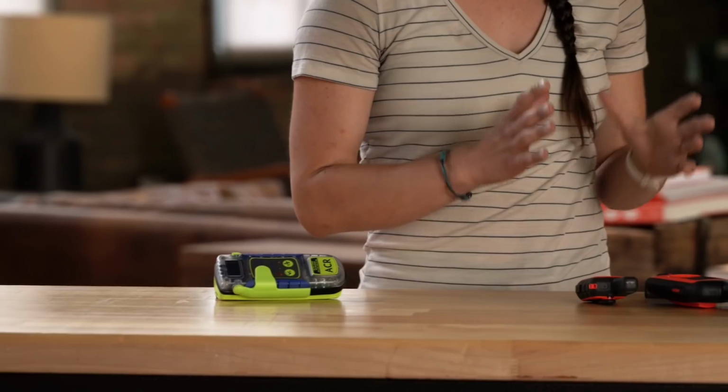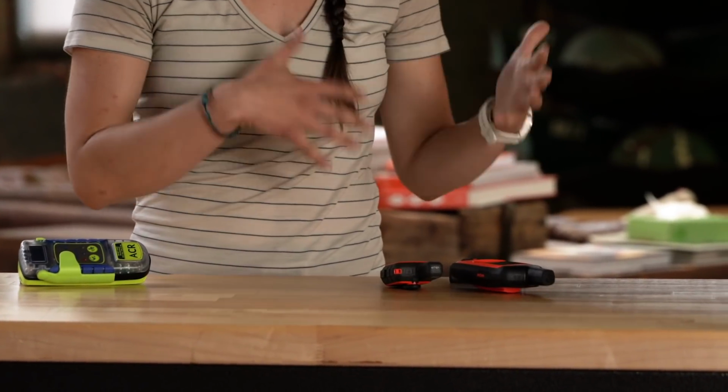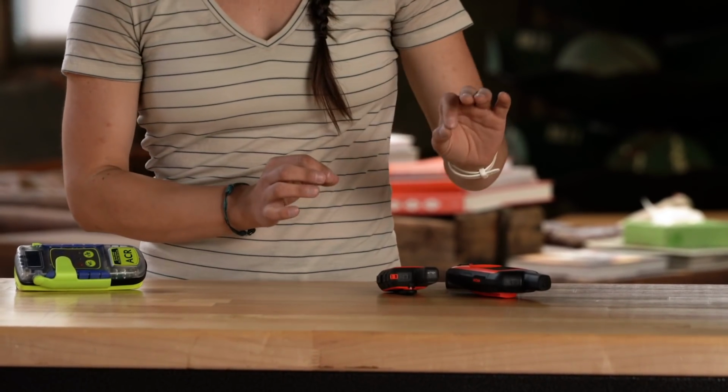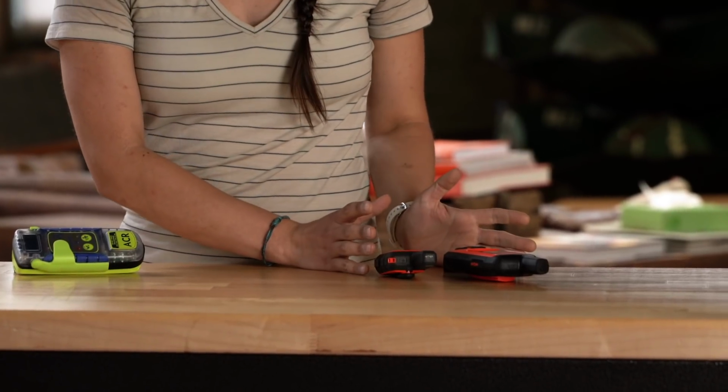If you want something that allows you to send messages to your friends, your family, or get just additional features, as well as have that added benefit of communicating with search and rescue teams, that's when a satellite messenger might be the best option for you.